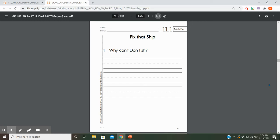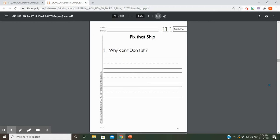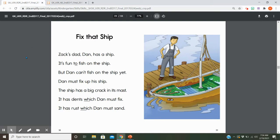So, today, you are going to be reading the story, Fix That Ship, okay, in your reader. And then, we're going to answer some questions on the front and the back of this page here, okay? So, first, let's read our story, Fix That Ship.